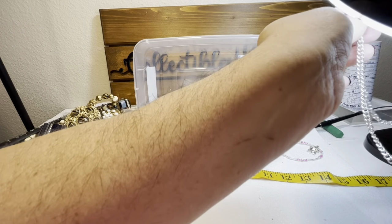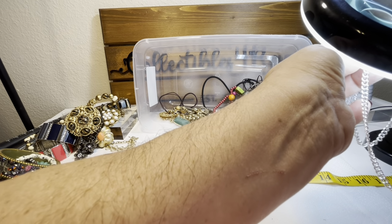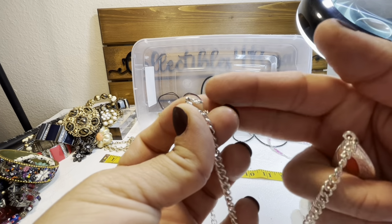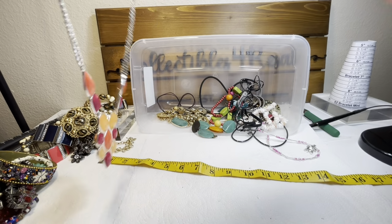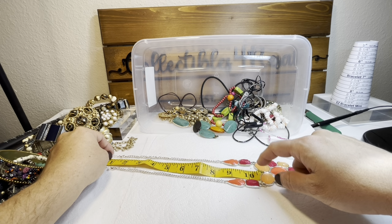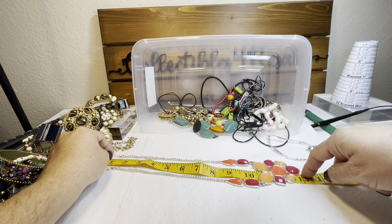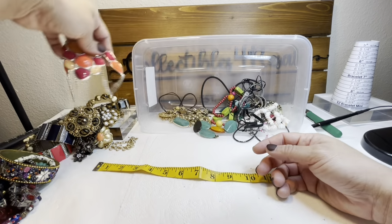Let's see. This looks like it says NWT, which I've never heard of. I don't know if you can see that, but nonetheless, it's pretty fast fashion. It's got these coral, peach, pink stones on there. It goes down to 11, and then with the pendant, it ends at 13. So that's one I would do $2 on.